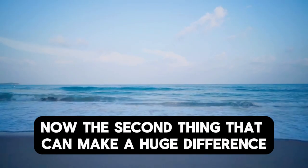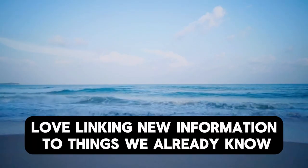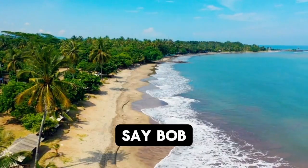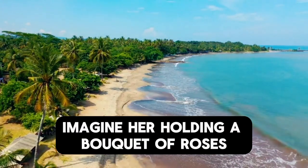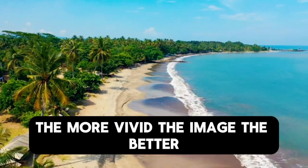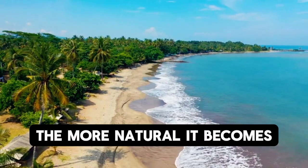Now, the second thing that can make a huge difference is association. Our brains love linking new information to things we already know. So when you meet someone named, say, Bob, try picturing him with a bob haircut, even if he doesn't have one. Or if you meet a Rose, imagine her holding a bouquet of roses. The more vivid the image, the better. It might feel strange at first, but the more you practice, the more natural it becomes.